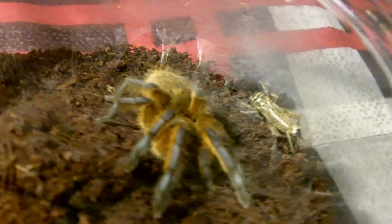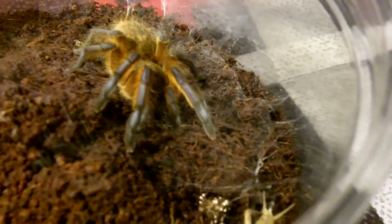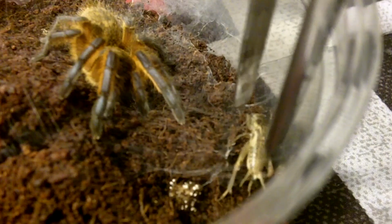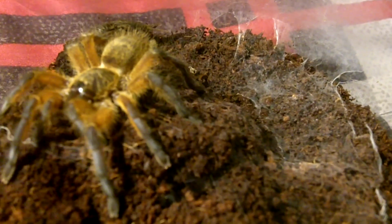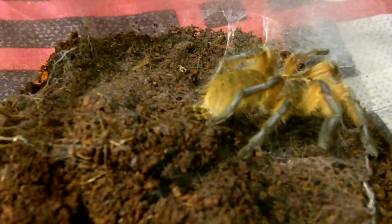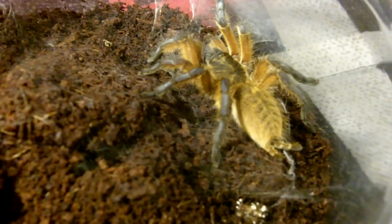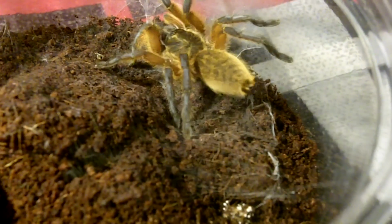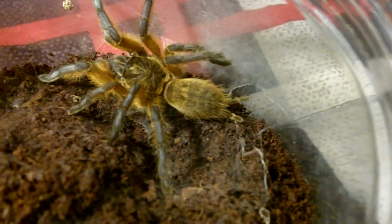See how this one fares. Yeah, I think I'll... Yeah, she's webbing. So I'm assuming that could mean a pre-molt. Okay, I'll leave it in there and remove it the next day.